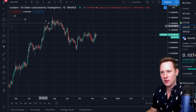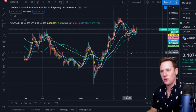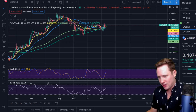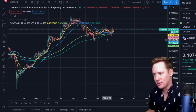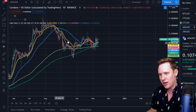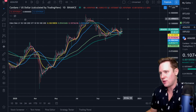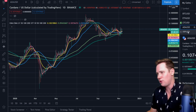Cardano on the daily, let's look at maybe my moving averages. Above all moving averages, so looks good on the daily. And your stochastic crossed up from the bottom, looks good. You are looking at some resistance here on Cardano, right around the 11-cent range. Need to break 11 cents. If you can break 11 cents, I would say we would come back probably to retest 14 cents on Cardano.